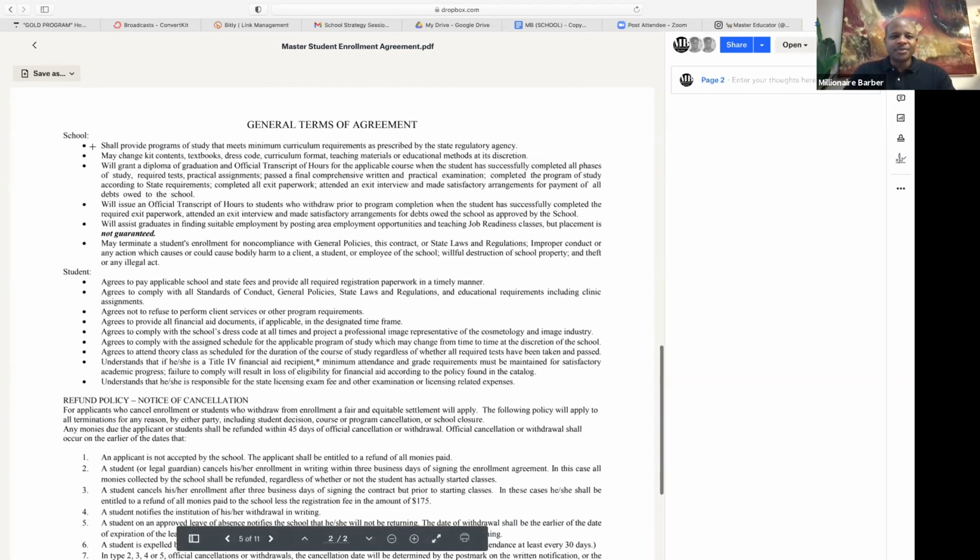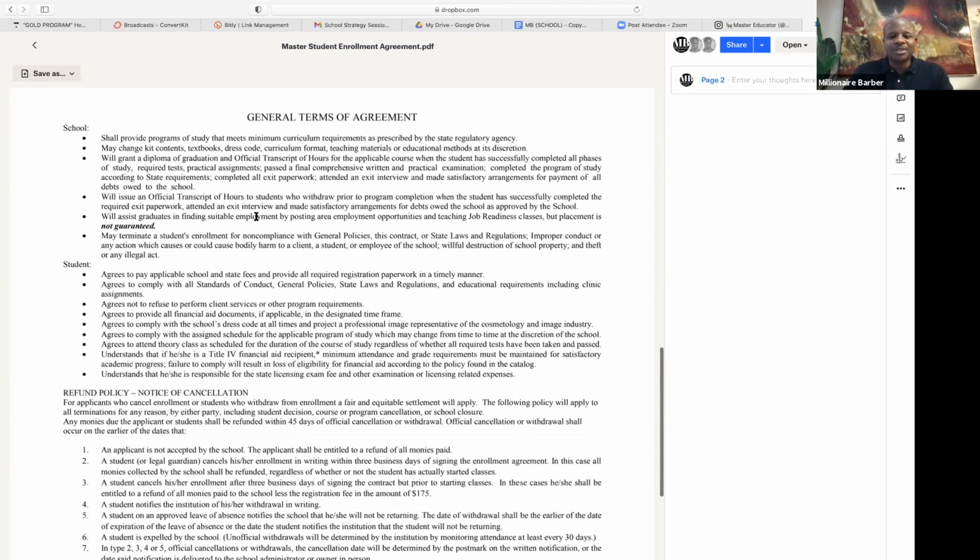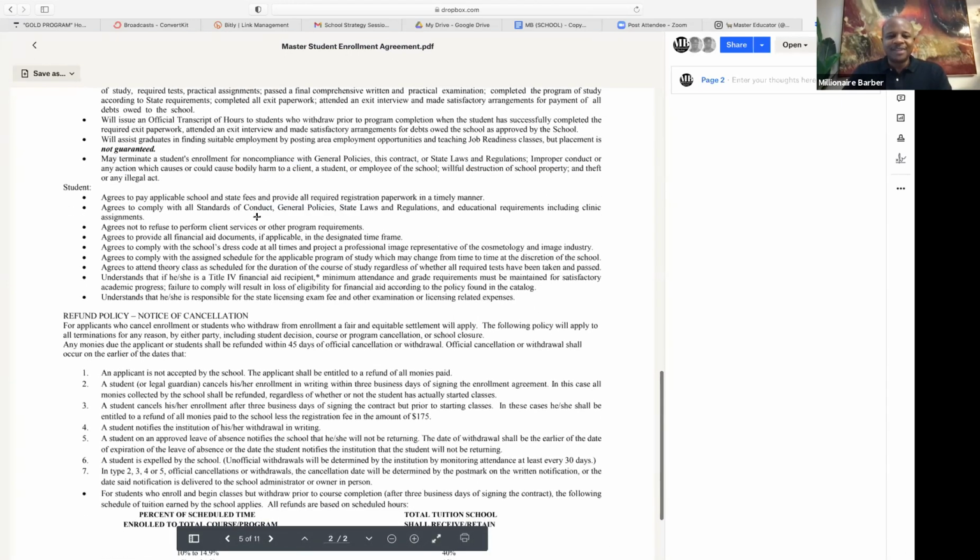All of this verbiage right here, the general terms of agreement, most contracts don't have that in there. I'm not going to go through all of this because y'all will get this in the program. All this stuff has to be in there. All of that about the school may terminate a student's enrollment right here. This has to be in there. If not, it's non-compliant with the federal government and with NACCAS.